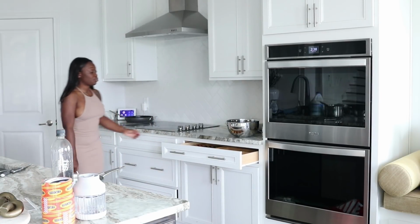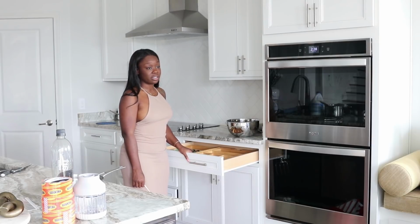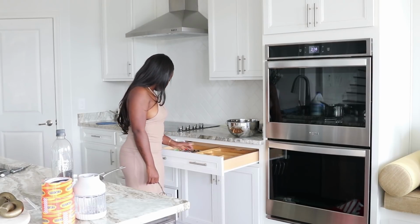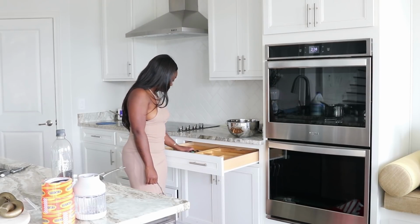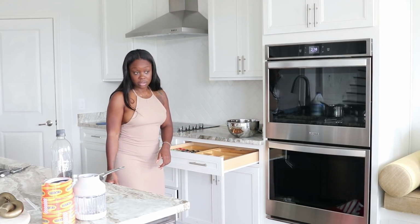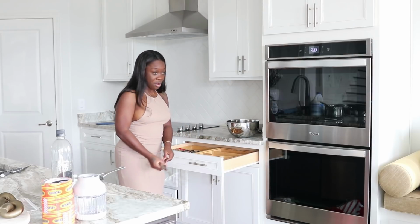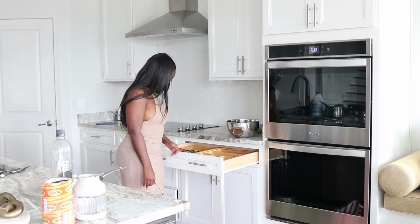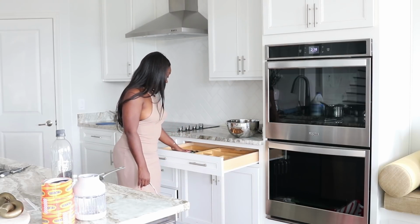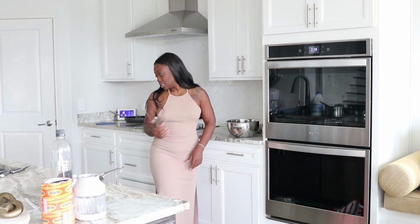My drawer organizers. Or should I just leave them for her? We'll take them, because you're going to use them again. I just don't know what the new drawer setup is going to be. But these are expensive, I'll take them. I'll pack it in the next box.